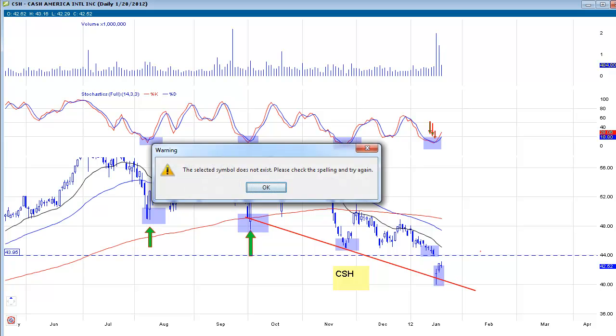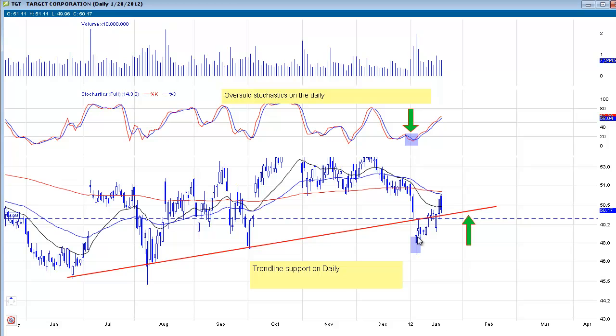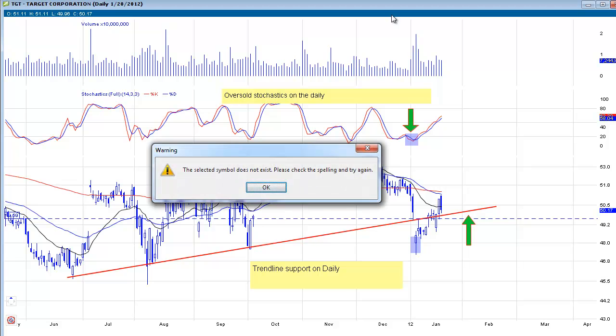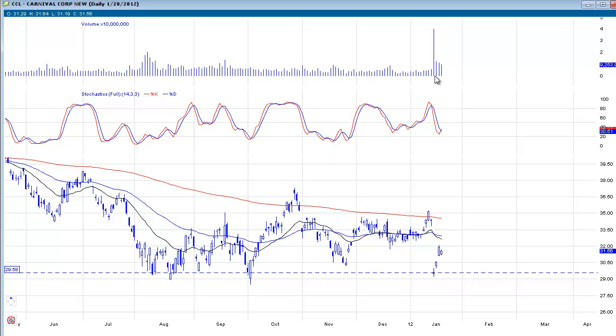It happened in Target recently, TGT, where you got oversold, you just got some bad news on same store sales, it gaps down, but from that point on, it's a continued move up. Again, so it tells you more that the technicals work more than the overall analyst predictions and news and stuff like that. That's already factored in.